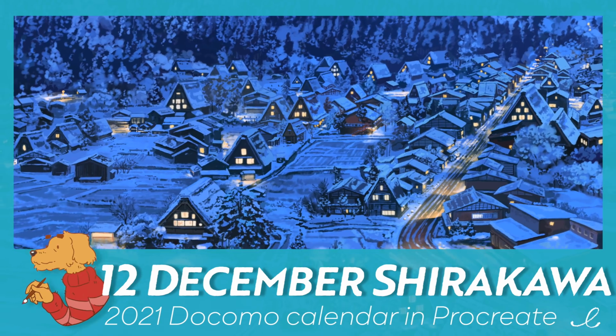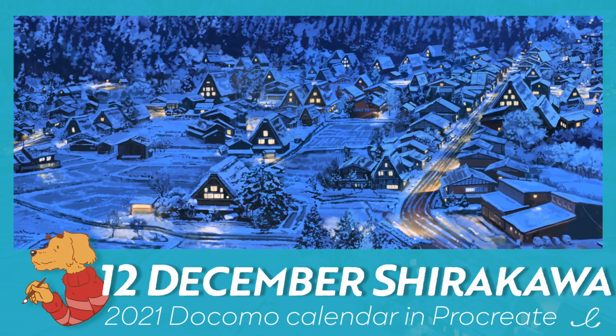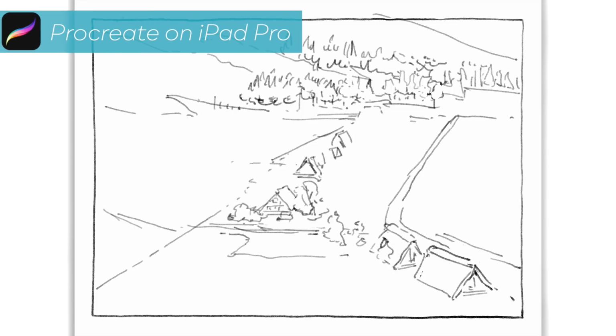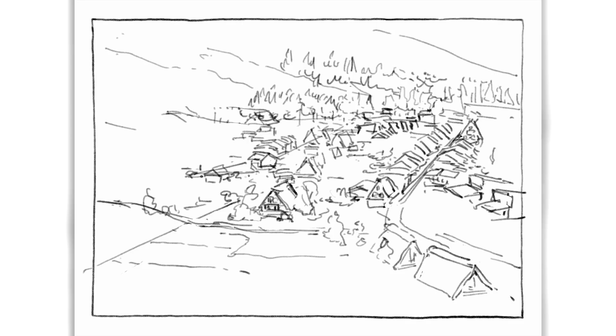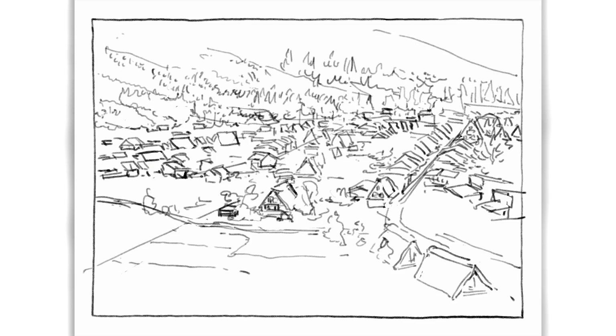This is the next part in the series in which I show how I painted the illustrations for the 2021 DOCOMO calendar. DOCOMO, which is one of Japan's biggest cellular carriers, approached me already a year and a half ago with this commission for a calendar for 13 illustrations, 12 months plus the cover. And they wanted me to feature in these illustrations places from around Japan where DOCOMO is trying to do something interesting with their mobile technologies.